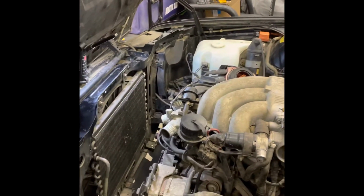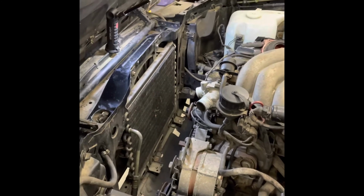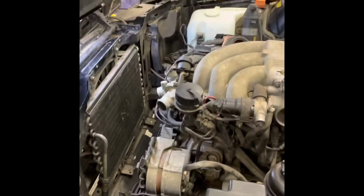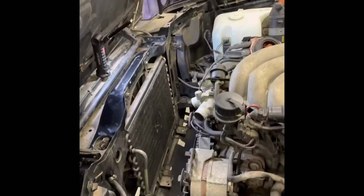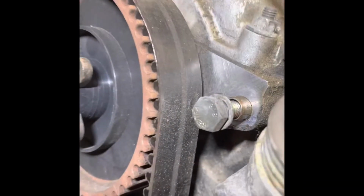All right, so the next thing we want to do is set the motor to top dead center, so we can get the timing belt off, make sure it stays in time, and get the new one on without any issues. People always find this to be a little difficult, so I know there's a million videos on this, but I want to make another one.